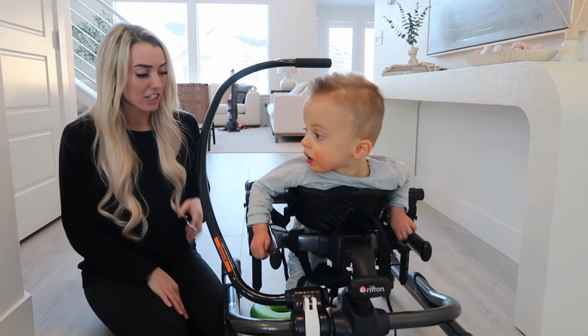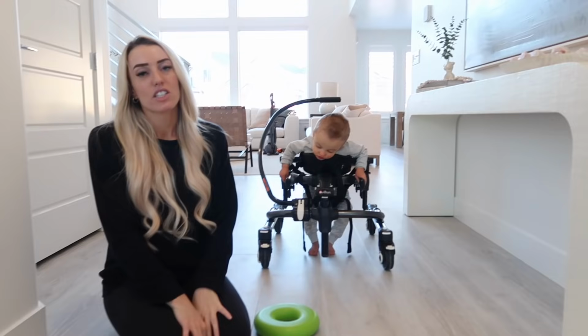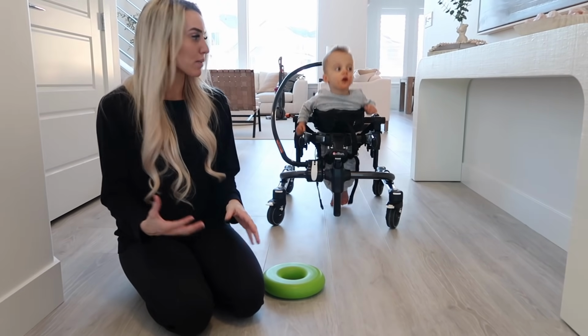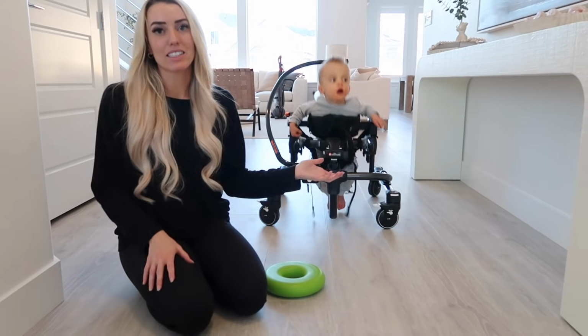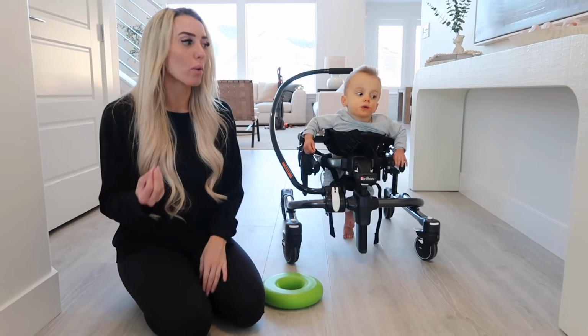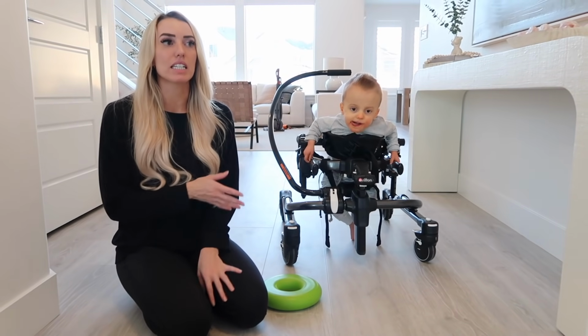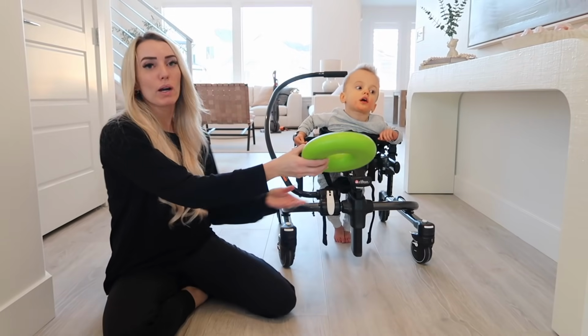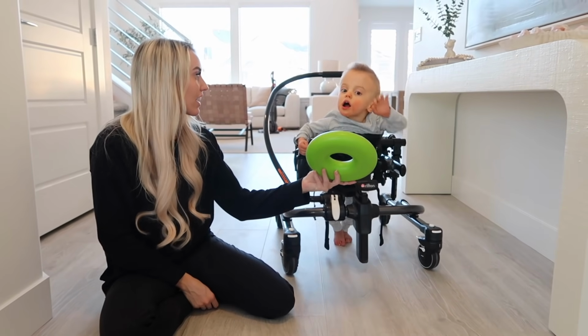Holding him in his gait trainer. You're gonna go get him? So he had trouble even moving it, and now he's so much more energetic to be in it. As you guys can tell, he's like bouncing, and he's able to propel himself forward, which is so exciting. And I also love that he makes intentional movement. Like when we put a ring in front of him, he will purposefully try and grab it.